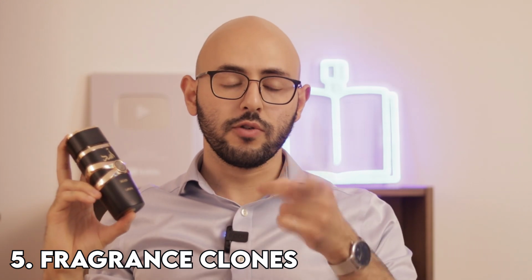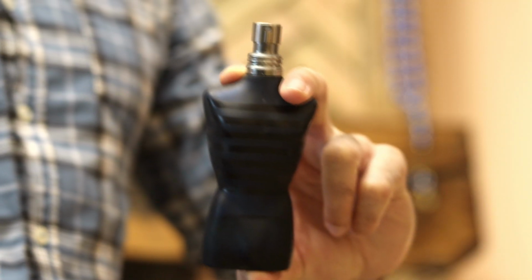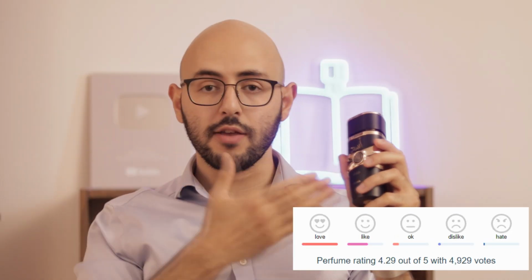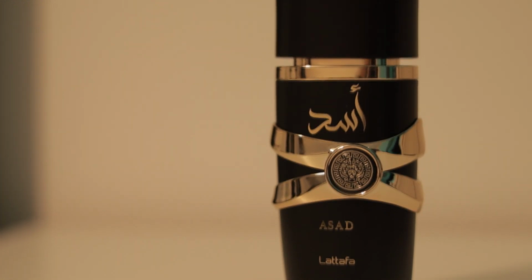So this might be a controversial take, but I find people buy clone fragrances often because of the fact that they feel like they're getting a bargain. You'll find that a lot of these Middle Eastern houses specialize in cloning popular designer fragrances from Western brands. For example, here I have Lattafa's Asad, which is a clone of Sauvage Elixir. And you find that there's a lot of hype for certain clones, like for Asad. You see great reviews for it. It's so cheap. I think it is incredible value for money, and I actually prefer this over Sauvage Elixir because I feel that this is just more easy to wear.